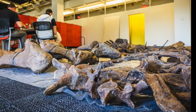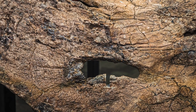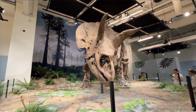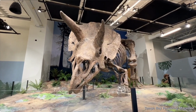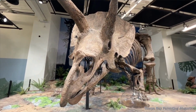During 2022, paleontologists were allowed to examine the skeleton and found a strange lesion on the frill, among other things. Using an electron microscope, it was determined that this mark was made about 6 months before Big John died, and could have been from a tyrannosaur tooth or another Triceratops. This examination would not have been possible in a vast majority of private collections.